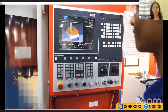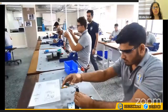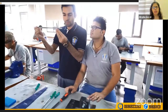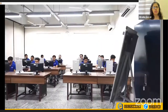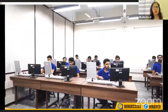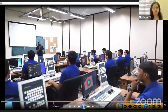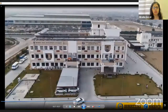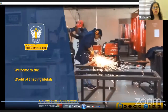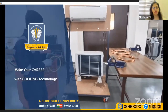This is a glimpse of the School of Manufacturing Skills. Training here is supported by state-of-the-art infrastructure, knowledgeable educators and trainers, and also a potent industry connect. These are the skill labs and CNC simulation labs. We follow the one student, one machine concept here, based on the Swiss dual system. This is the aerial view of Bharatiya Skill Development University. This is the metal construction facility, in which welding and fabrication facilities are provided.